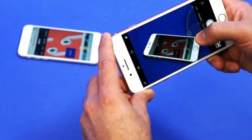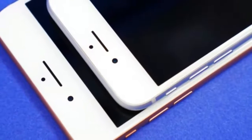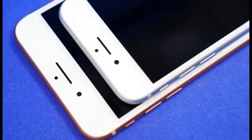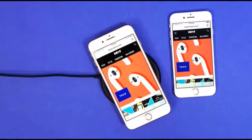When it comes to upgrading, if you're a user of an iPhone earlier than 7 and 7 Plus, jumping to an iPhone 8 or iPhone 8 Plus will be a massive upgrade in performance and hardware features. Owners of an iPhone 7 or iPhone 7 Plus who are itching to upgrade should consider the iPhone X and its bezel-free OLED display instead.